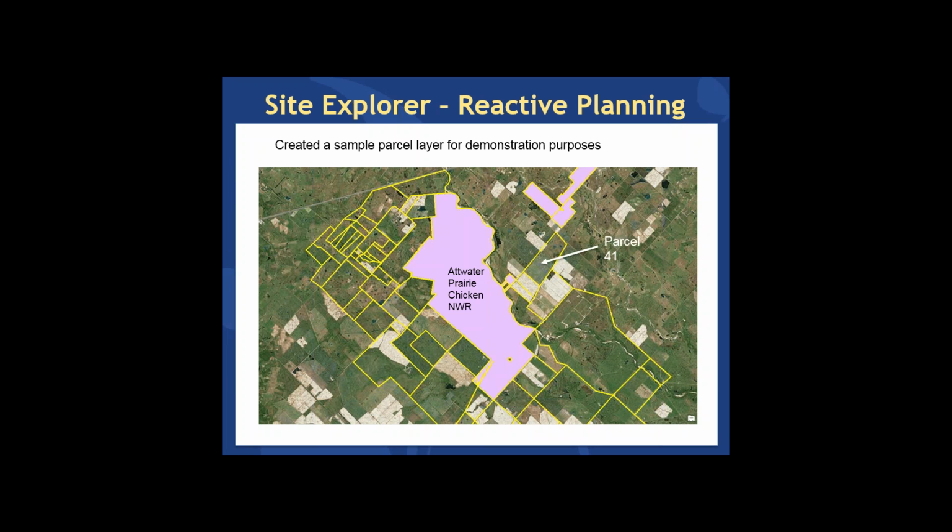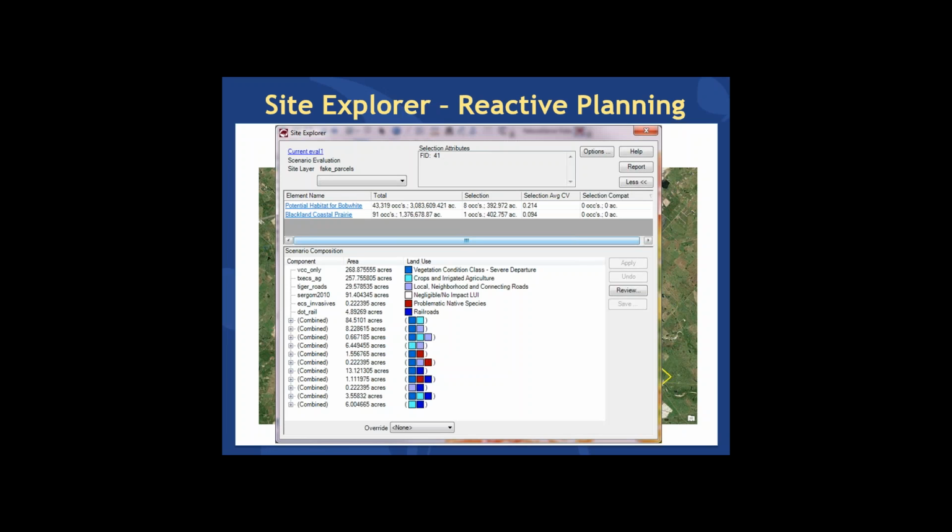And so if they told you that they had parcel 41, which is just a made-up ID, you could go into the tool and select that parcel and bring it up in Site Explorer, which is a tool within Vista. What this is going to do is show you several different things summarized to that parcel, to that site, and you can select multiple sites if you want. First, you see what elements. So out of our 4 elements, we can see that 2 occur in that parcel, the potential habitat for bobwhite and blackland coastal prairie. And we see the total areas in the project area for those, but then we also see that there's about 400 acres of each in this parcel.